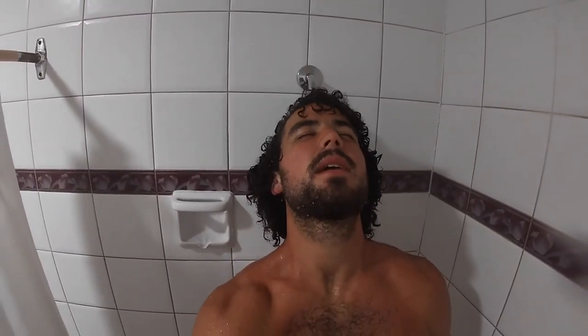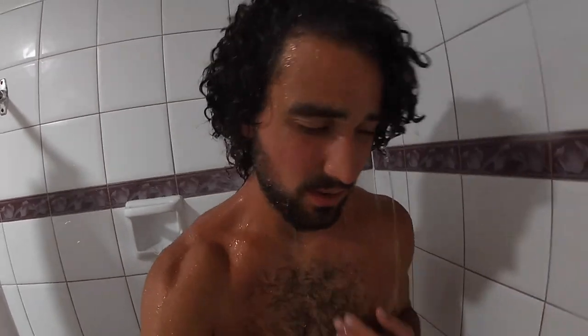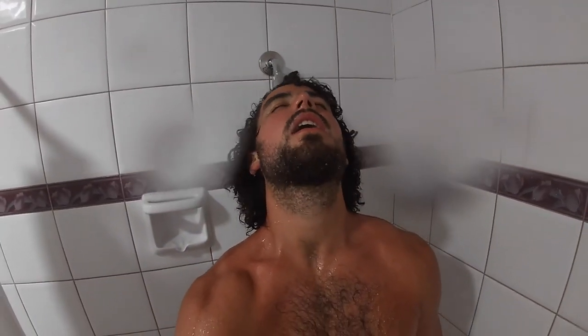This is absolutely heavenly. The best part about Telegraph Cove, the kayak was nice. The best part about Telegraph Cove is there's a hot shower by donation. And it's been a while since I've had a hot shower. And it feels really damn good. And I'm gonna get clean and it's gonna feel amazing. Clean sheets, clean body. Oh, relieving, so relieving.